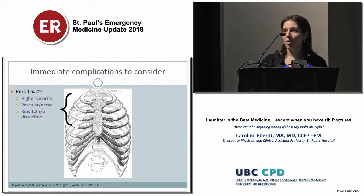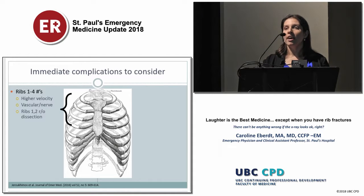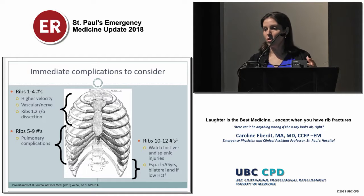Immediate complications I want you to consider. So depending on where the fracture is, there are certain injury patterns you may see. Ribs 1 to 4, really pay attention. Especially if a cyclist comes in, maybe they were ambulatory, they were just thrown off their bike. If you see a rib 1 to 4 injury, this possibly suggests that the force was a lot bigger than you had appreciated. Maybe vascular nerve injury. Ribs 5 to 9, pulmonary complications, your hemothorax, pneumothorax.